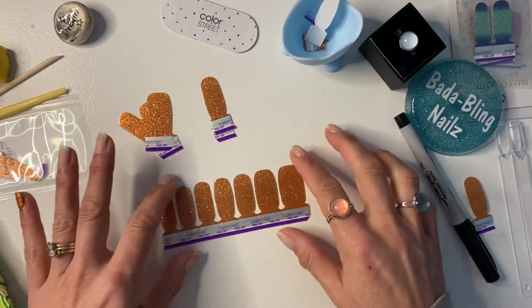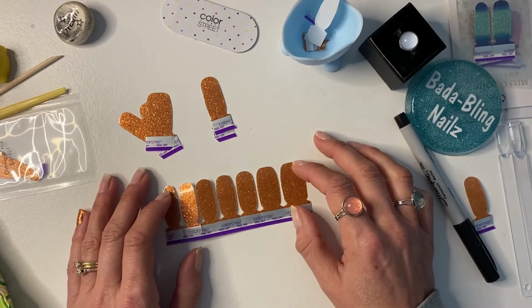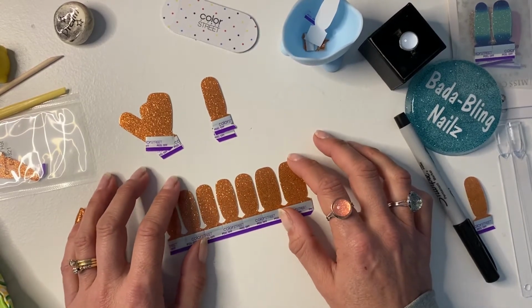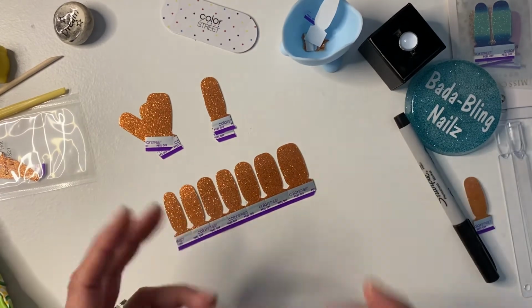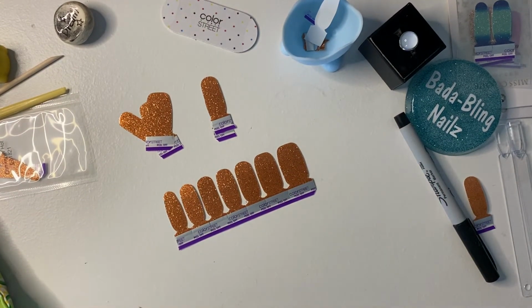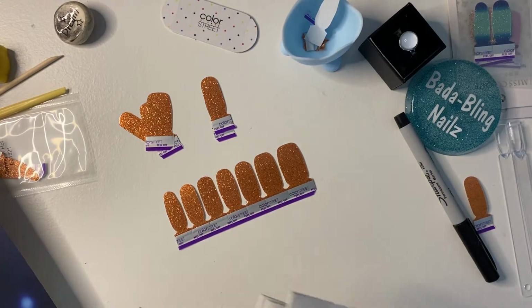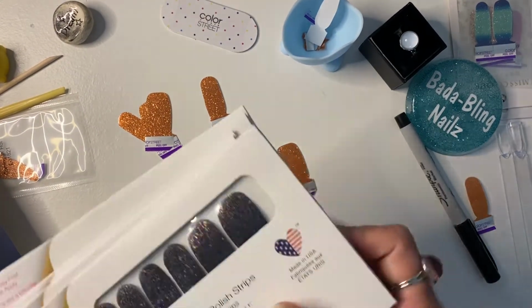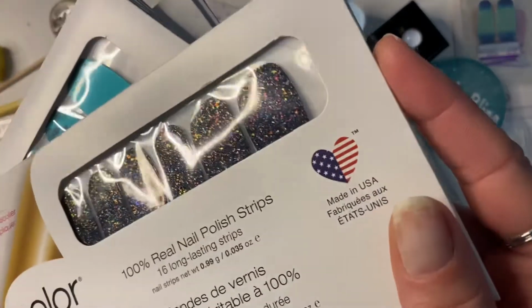I am an independent Color Street stylist and I just did a video about all the sets that are going to be retiring. So I will show you one more time because I messed up when I went to heat up my Flax. So Gleam On, that one is going to be gone. That's a Prism FX, it's the black one.